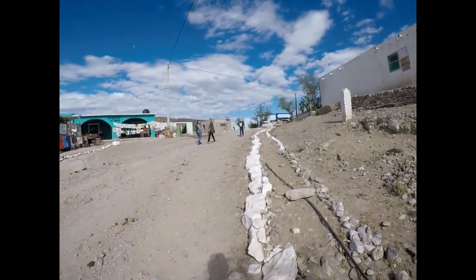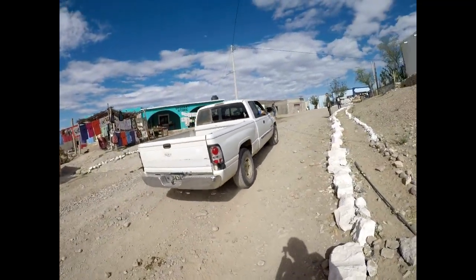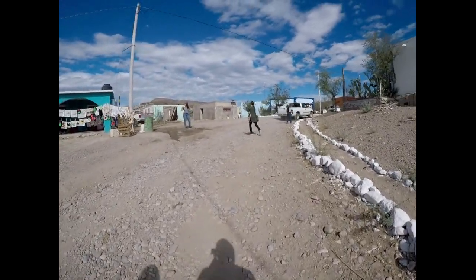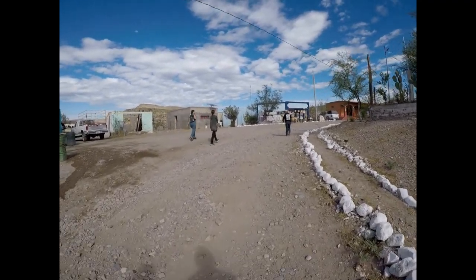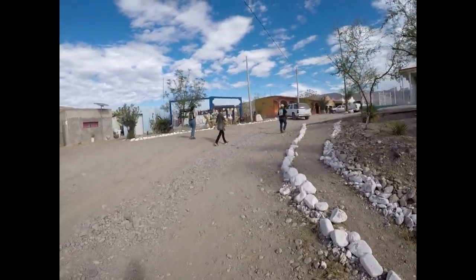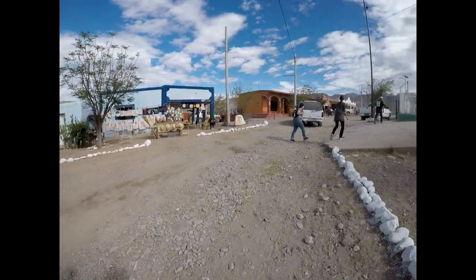Grocery store. Step aside, baby. That's another form of transportation in. Hola. This guy is guiding them all the way in. Little shops. It's like a Mexican village. Okay, but there's actually solar panels and rainwater collectors.